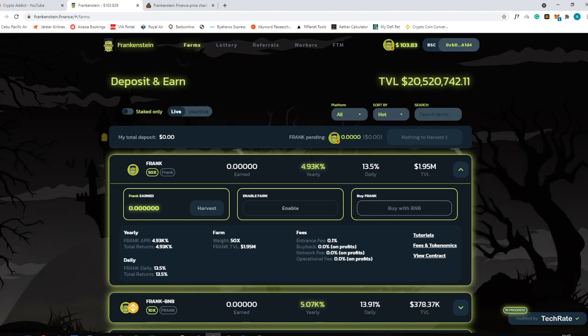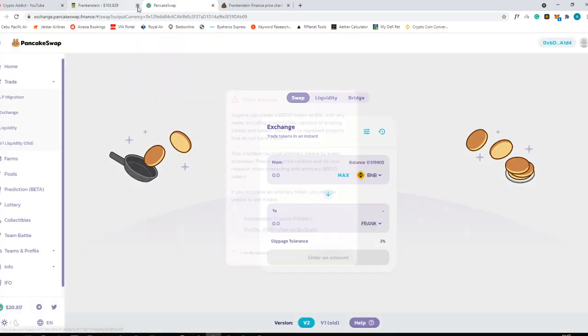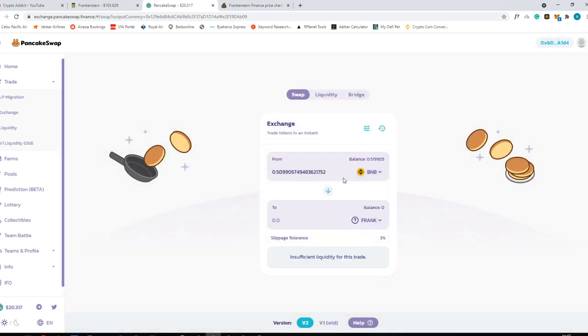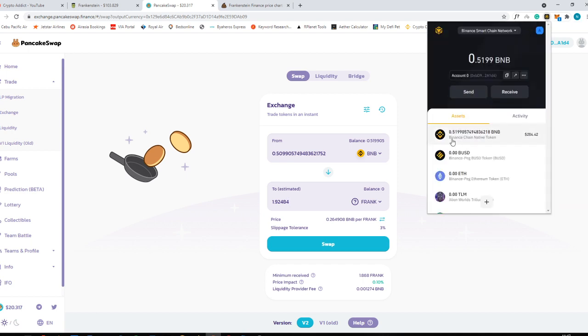So first of all, we need to enable, I think, the farm. Or I think we need to buy franc first with BNB. So just click the buy over here. I think it will go to PancakeSwap. So just click the I understand button right here, and I'm just going to click the max on this one. So as you can see here, I can buy 1.92 worth of franc, and I do have around 0.5 BNB, which is around $200 inside my Binance Smart Chain network.